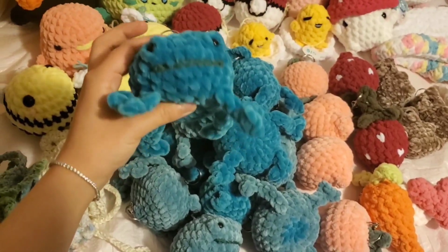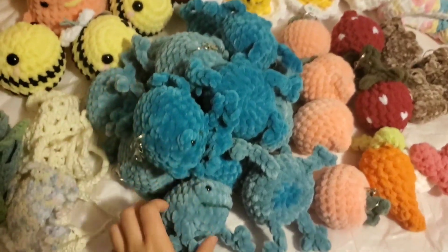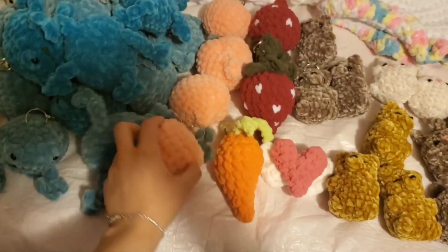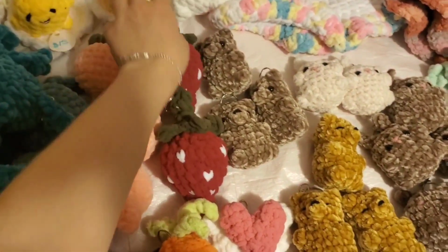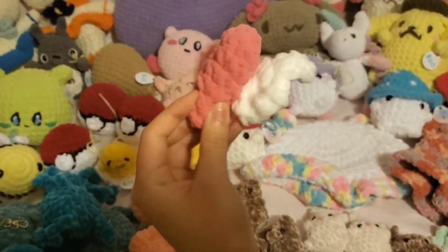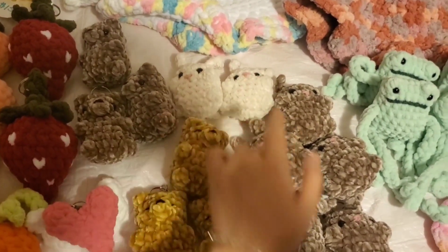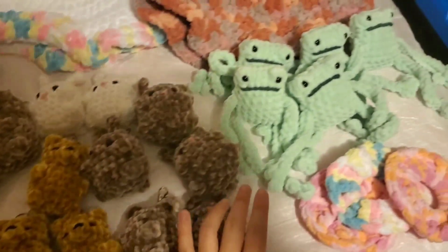So I have these froggy keychains. I made 5 of a lighter green one, and those ones all sold out. So this is all I have. I basically have almost all of the darker ones left. I have some peach keychains, a random carrot. I only have 2 strawberry ones left, 3 brown bears, this random thing that I made. I have 3 golden bears, 2 white bunnies, and I made 5 of these last time. 5 brown bunnies, so I didn't sell any of these last time.